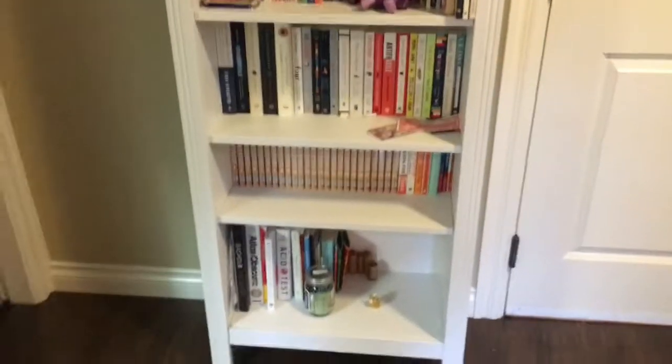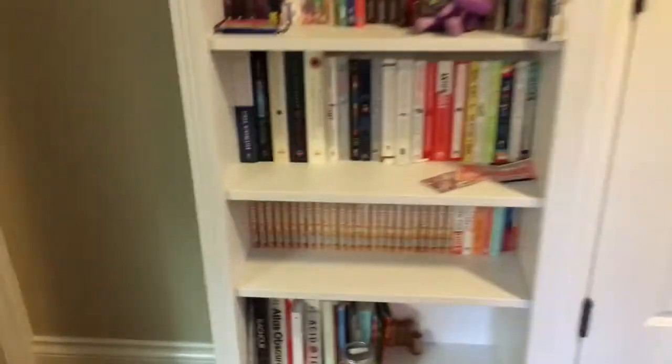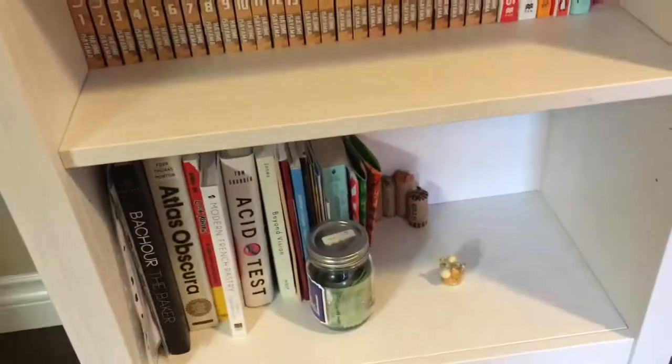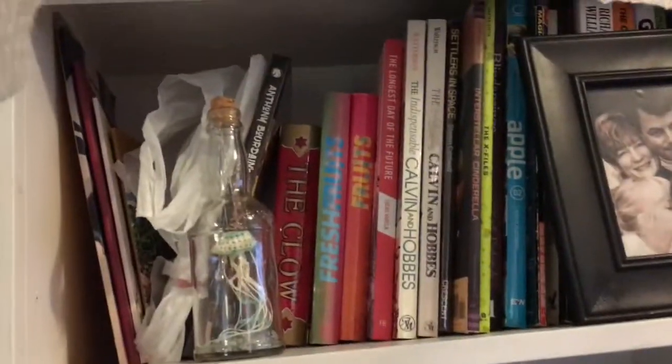But this is the bookshelf. I think it's funny because you can look at it and really clearly tell which shelves are mine and which shelves are his. So he's got all of his nonfiction and manga. And then I've got just graphic novels and comics and all kinds of silly stuff.